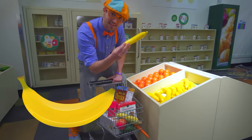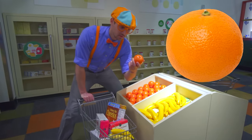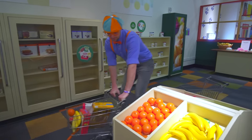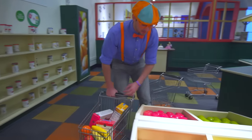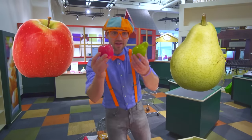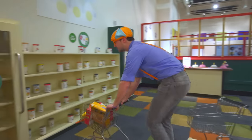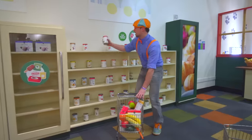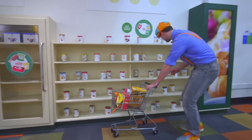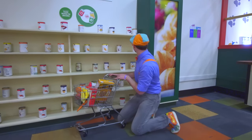Banana. Bananas are tasty and healthy. Orange. It's an orange. That's orange. Woo. Beep, beep, beep. And we can also use an apple. And a pear. Yum. Ooh. And we can't forget about our diced tomatoes. And let's see, what else?